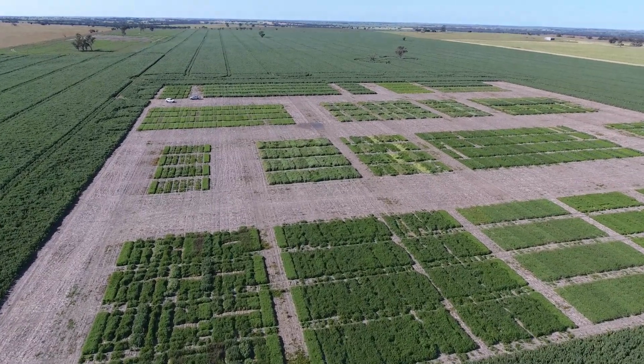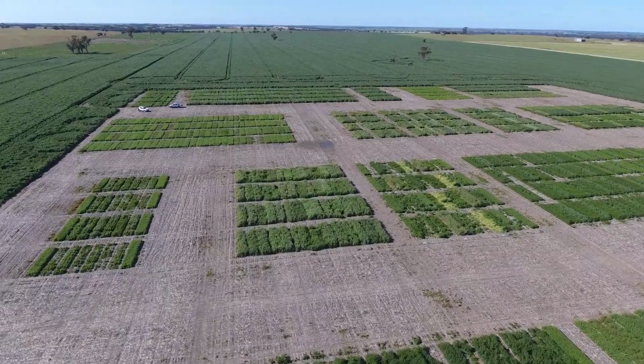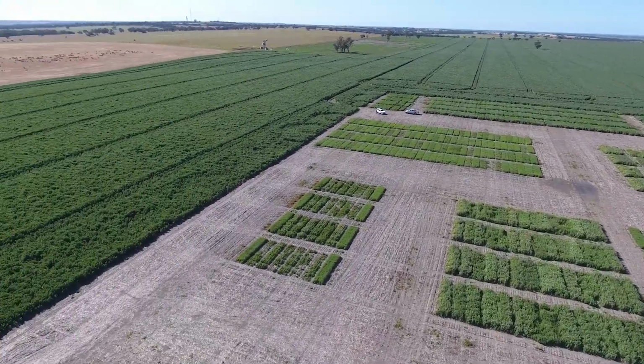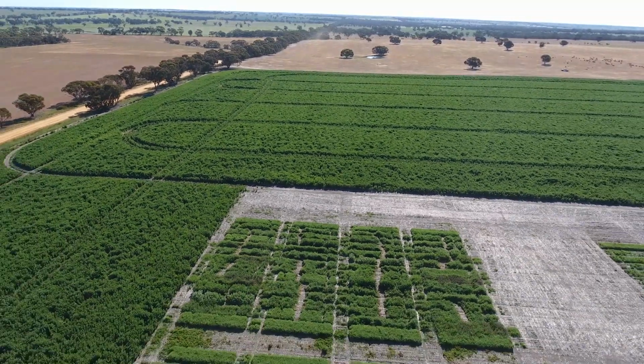So as you look at the overhead shots of this particular site, you'll see little water patches. Lentils have actually started dying out in certain areas. So it's quite an interesting site in terms of that.